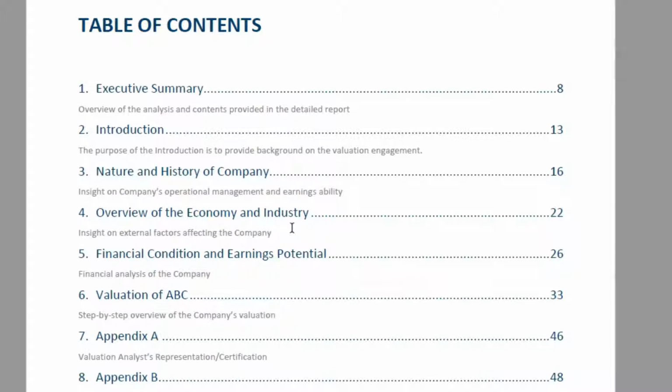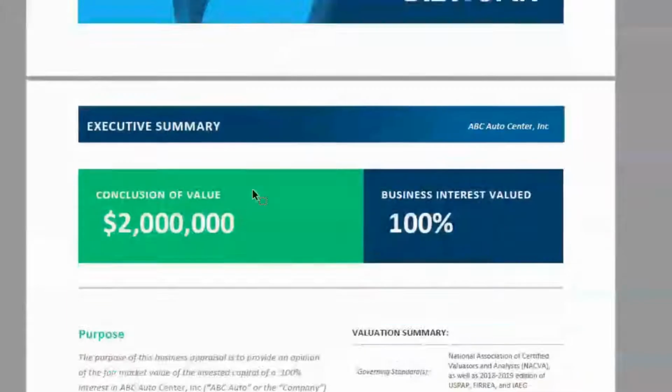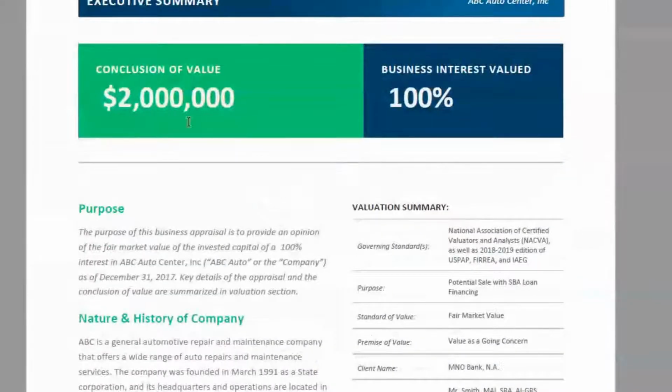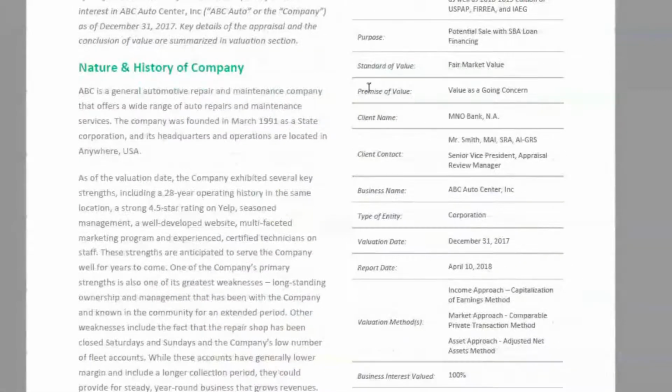This is very important. It helps to inform lots of things, one of which is growth rates of the company, financial condition and earnings potential of the business and how they benchmark against the industry, and also the valuation of the company. So let's start with the executive summary of this company. It's laid out in the same way for every company. There is a specific conclusion of value, the business interest that's been valued, and then we start to provide a high-level overview of the nature and history of the company. And we also talk about key takeaways of this particular engagement.